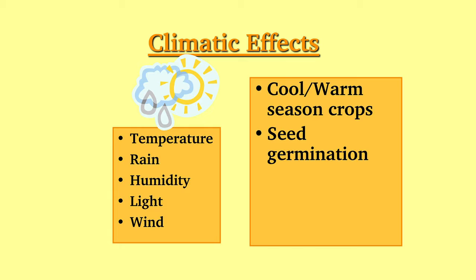With your cool season crops, some of them can bolt. Bolting, like I mentioned earlier, is when they produce the seed flowers and the seed head, and it turns the edible portion of the plant very bitter. So if it gets too warm for the cool season crops, they can bolt.